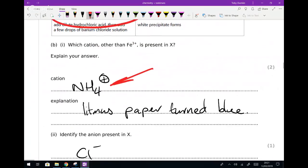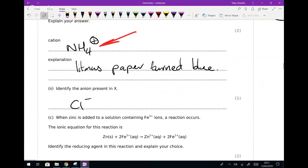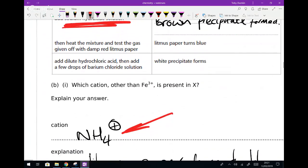Explanation, litmus paper turned blue. You don't need to give anything else. You could have also said the ammonia was an alkali as well. That's probably also accepted. Identify the anion present. Silver, hydrochloric acid. Oh, I've just made a mistake.